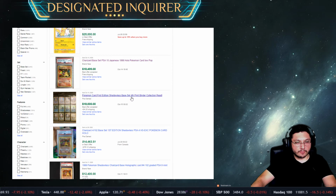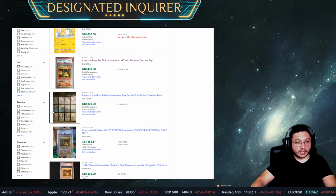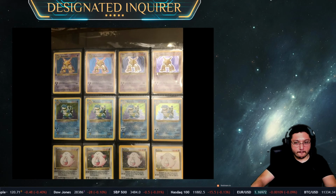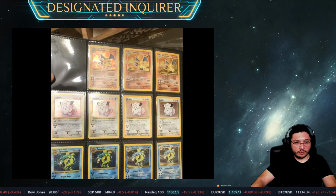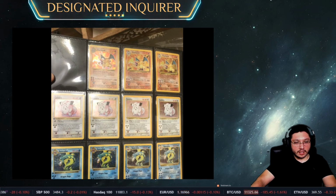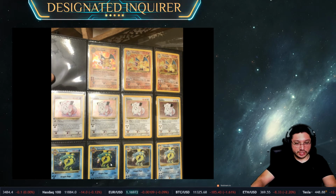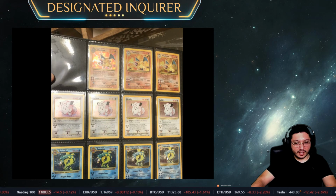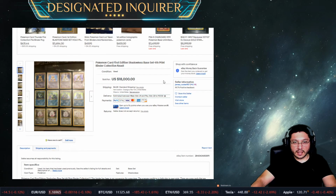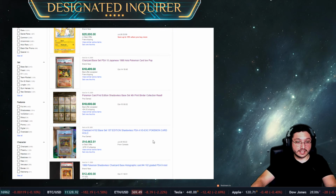All right, we have a first edition Shadowless 4th print collection, a whole collection of cards that sold. Let's take a look and see here. Wow. Okay, it runs across four prints, where the first one is first edition Shadowless, then you have just the Shadowless, then you have the Unlimited, and further Unlimited, doubles of the Unlimited, I guess. That's impressive. Okay. Right, so a raw collection for $18,000.